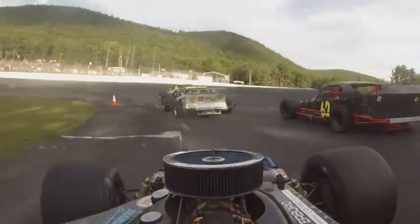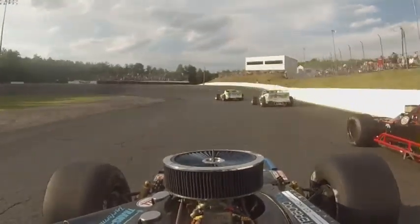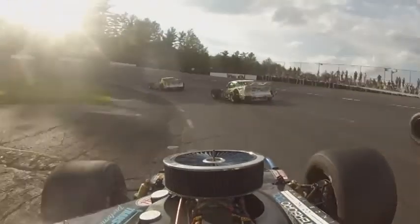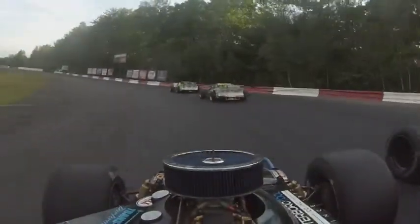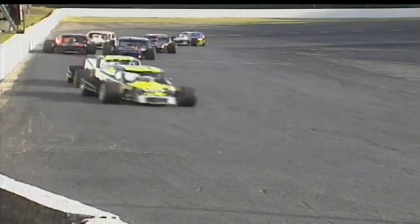Kimball with a nice move underneath Carzello. Kimball will try to keep it going. Kimball will try to take over that third spot from Todd Warren. Warren hanging tough on the outside, but Kimball will get the run off turn number 4. Ben Byrne now putting the pressure on Paul Smith. It's a pair of Byrne towing machines up front. Kimball trying to run him down. This youngster doing a fantastic job.